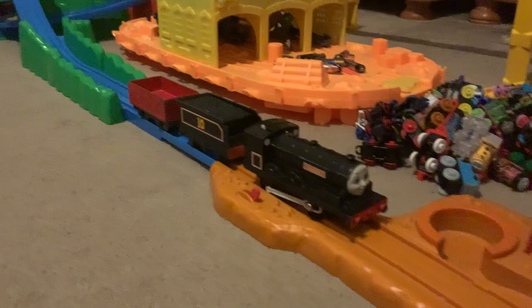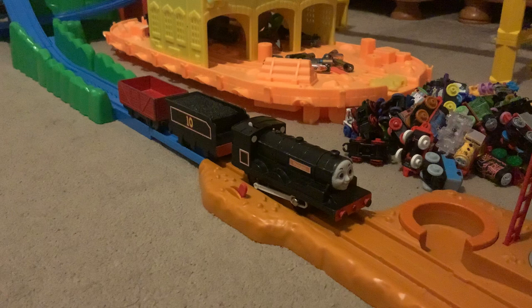That's all for today, folks. I hope you enjoyed watching my Tomy Douglas going around the new layout I just built. And I hope you enjoyed seeing Tomy Donald and my Trackmaster Donald and Douglas.